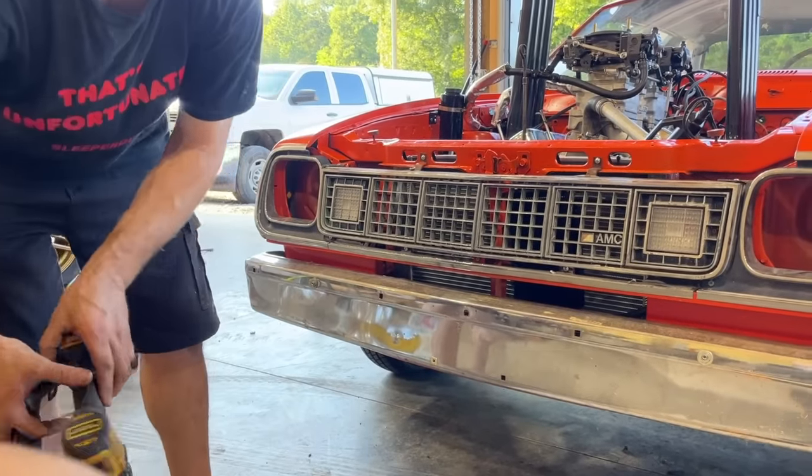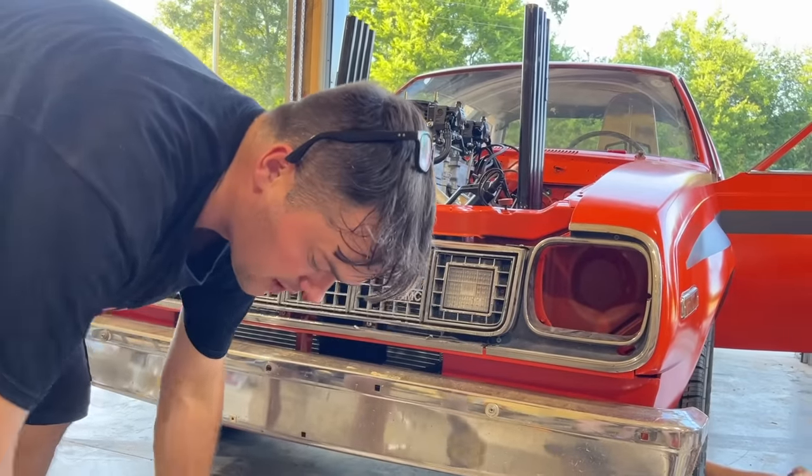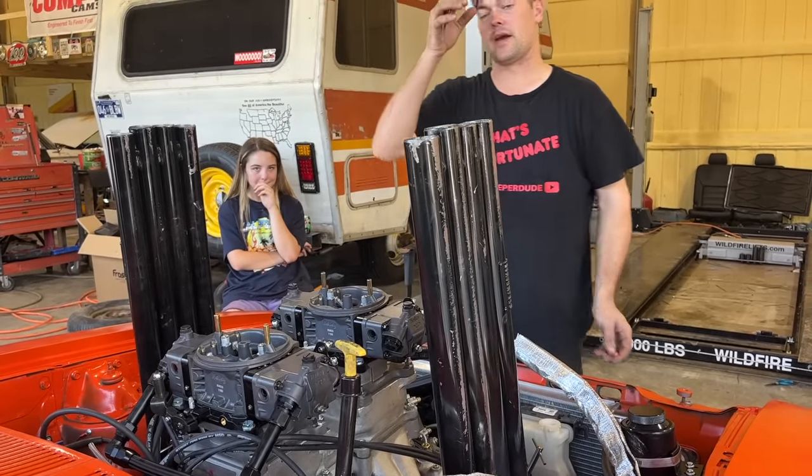Now we got a little bit of protection. We tucked the bumper in because we have no front bumper brackets. The car didn't come with any. I turned them in like one turn each and that blocks off how much air it gets.